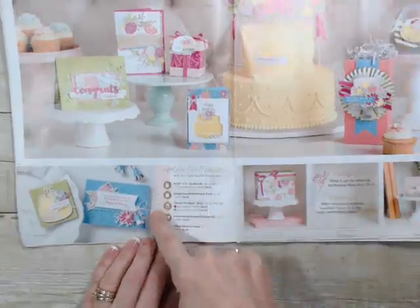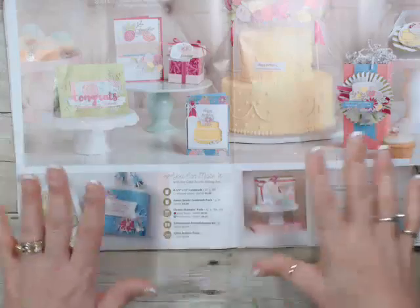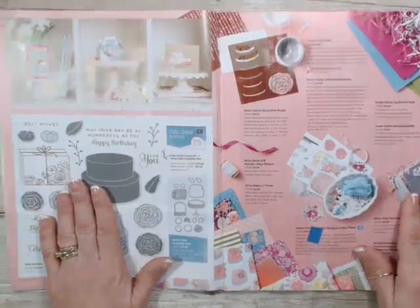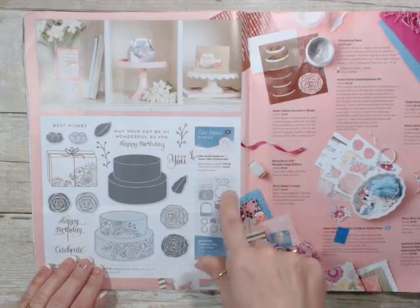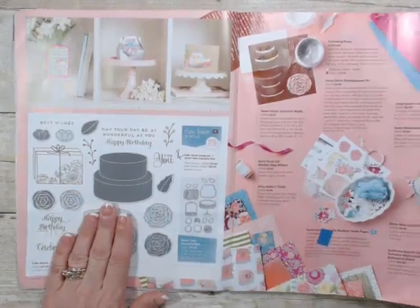Here we go. Here is a suite, so what they use to make that. For the whole suite, you really don't have a number to order here. They just showcase the suite. Flip to the next page. Now it's about that suite that they were talking about. So you get the stamp set, you get the framelit, beautiful cake. I think that is a pretty one. The Sweet Suite cake, 10% if you buy the framelits and the stamp set.